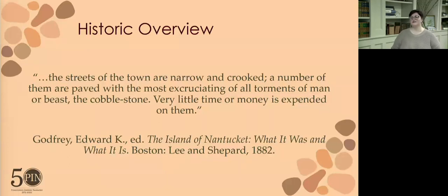I love this quote. And the reason I love it is because it's not the cobblestone's fault that maintenance was not kept up. Also notice when it was written, 1882. This is after the fall of the whaling. And so Nantucket was trying to find its stable economic boon. It makes sense that road maintenance and streetscapes were not a high priority when nobody knew where the coffers were going to be filled again.